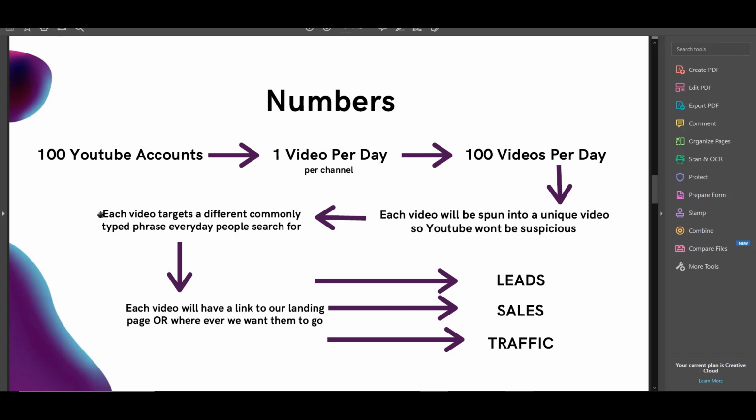And then obviously, with the sheer amount of traffic and the sheer amount of clicks that are heading your way, you will start generating leads, sales and traffic. But it is a numbers game, and the more videos you've uploaded, the more chance you're going to get those clicks and get those sales. And it's just a really exciting software.